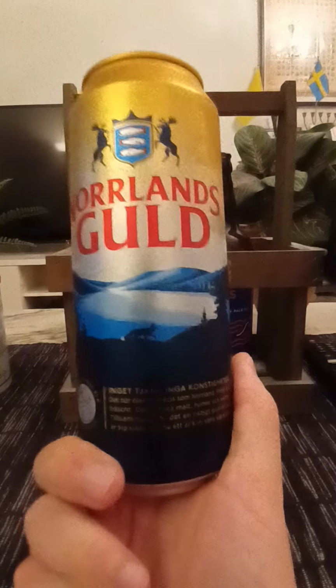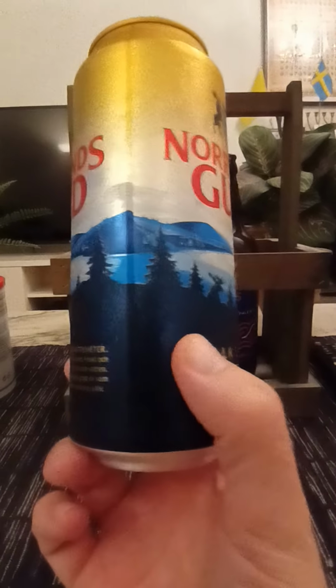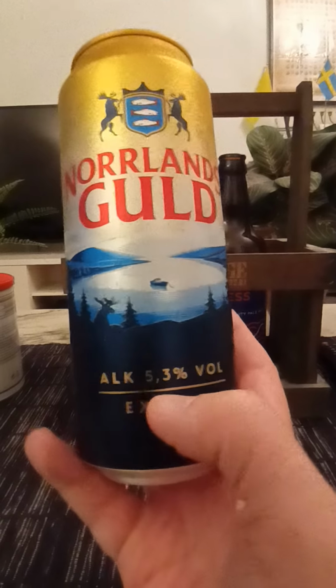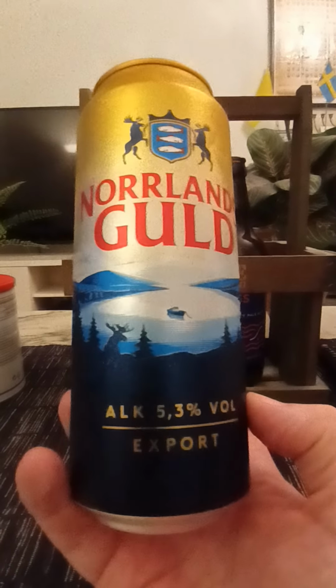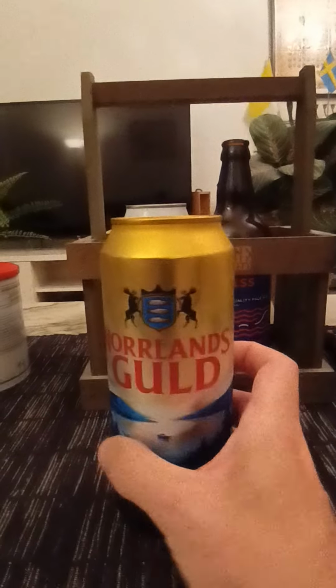Very nice looking. It's very nature inspired. You got the wild forest there, the lakes, the moose, the symbol of Sweden, the mountains. I mean, it looks pretty nice. 5.3%, brewed by Spendrups Bryggeri, and there isn't much information on the can more than that.